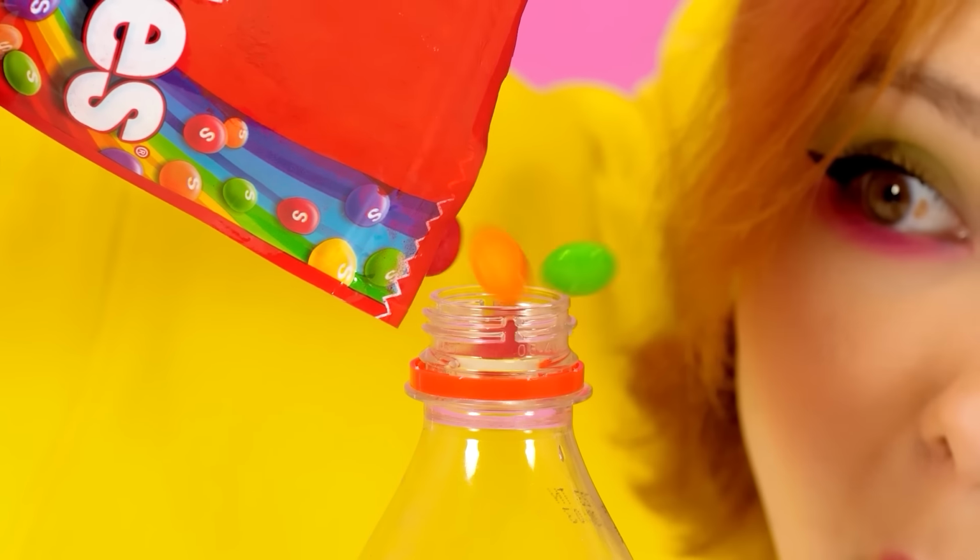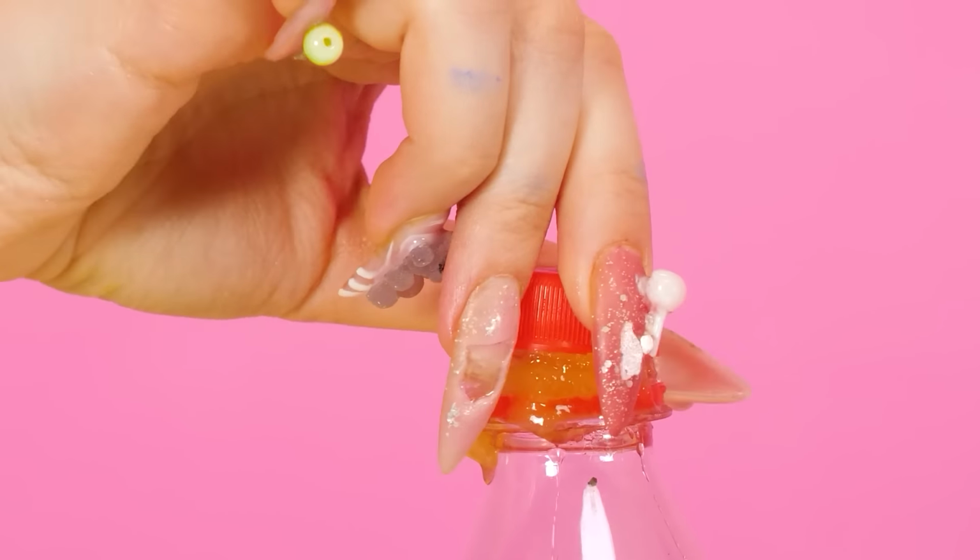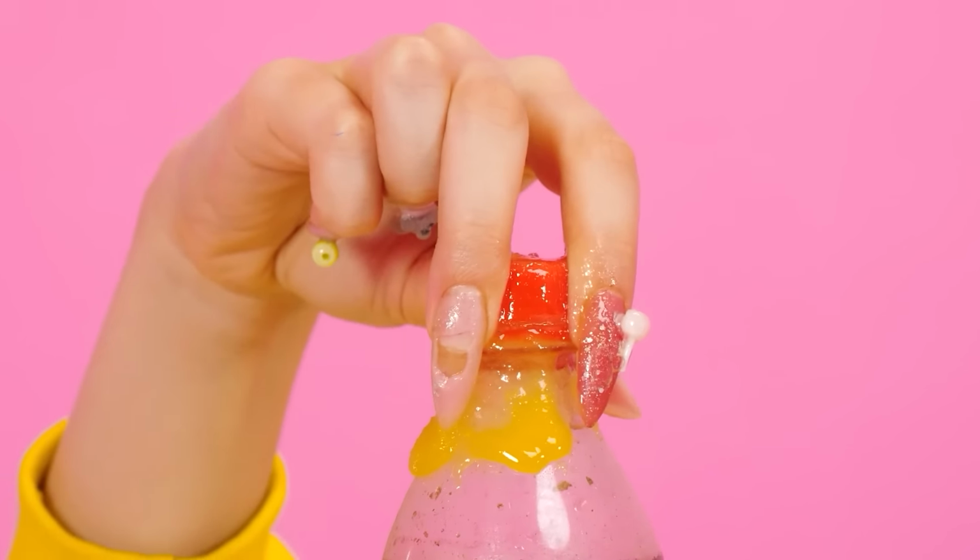No! Ooh. I'm sorry. Stinks. Well, now, it's time to go to sleep Skittles. I think the kid will really like it. Let's add some maple syrup. And the sweeter the better. We close the lid. Shake the bottle. And now, oops. The lid is stuck because of the syrup.